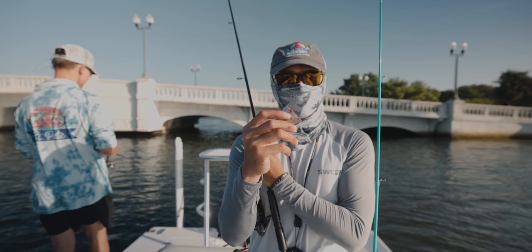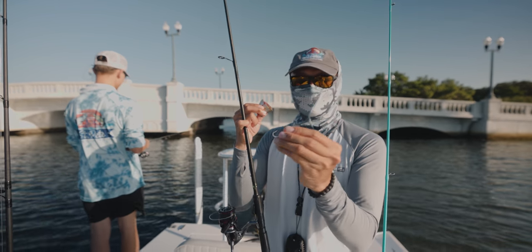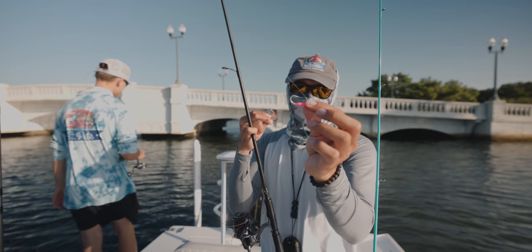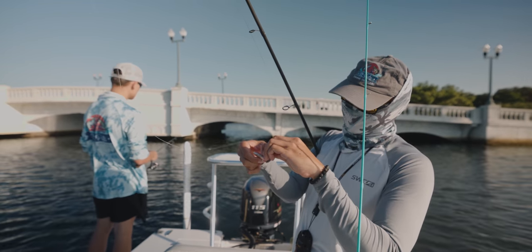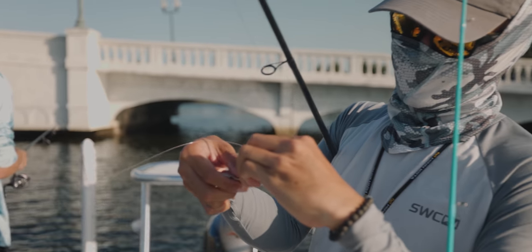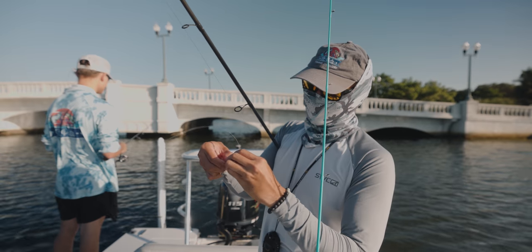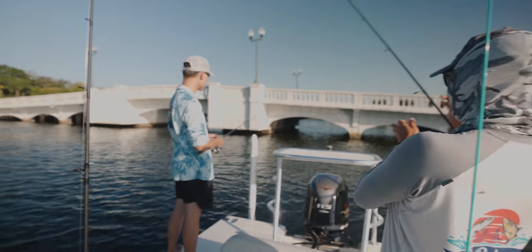We're about to throw our first cut bait out there. We are using a yellowtail snapper jig on a 1/8 ounce in the pink. Hopefully they pick it up. Should be some snapper underneath this bridge here, and snook too. Ain't that right, Luca? Yes, sir. All right, here we go.